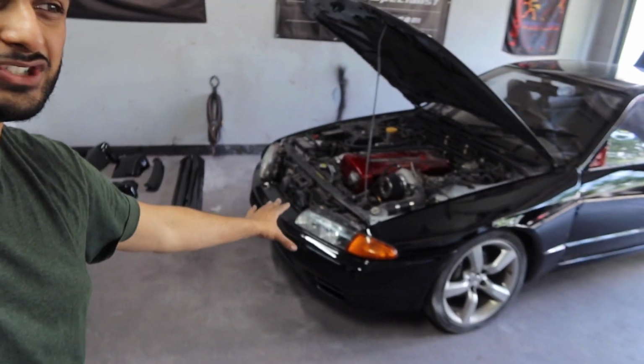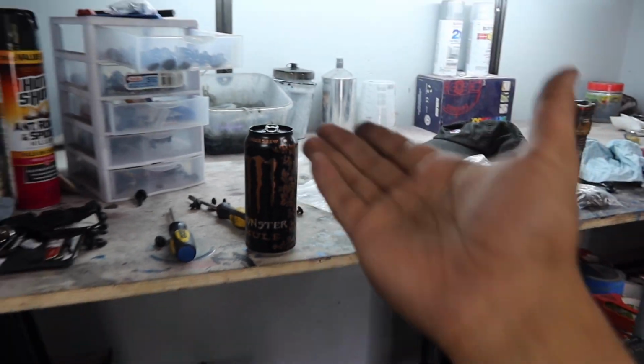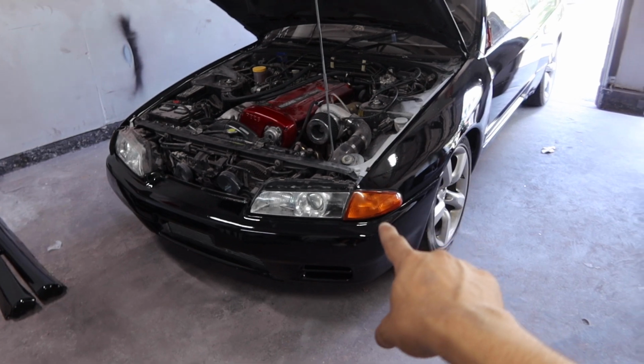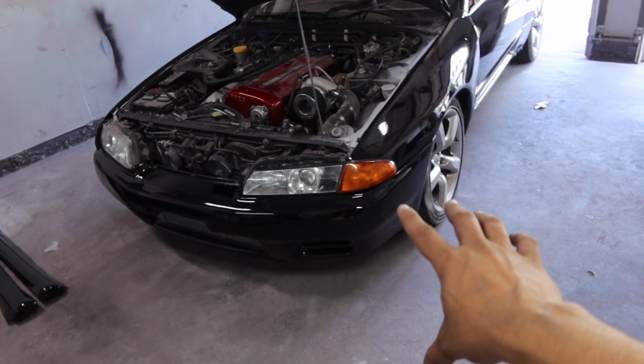My dudes, it is so ridiculously hot and humid today in Jersey. All I've done so far is pretty much just this, and I'm sweating like crazy. The whole Monster's already empty, so I'm gonna need another one. But so far, we got the headlights in, we got this corner light in, got the front bumper kinda on.